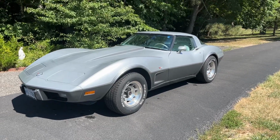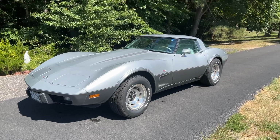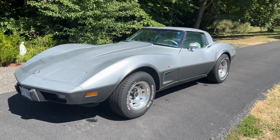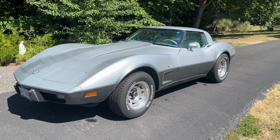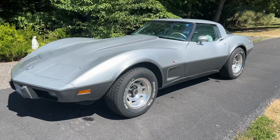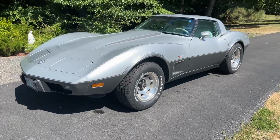Here we have for sale a 1978 Chevy Corvette. This is the anniversary edition with the silver paint scheme, which was unique to the anniversary edition. This is in excellent shape.